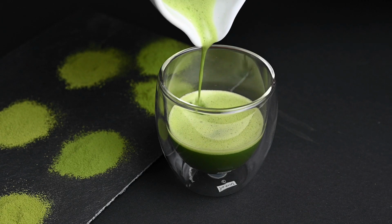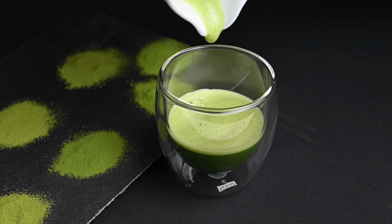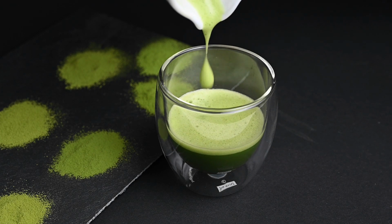So finally, what does matcha taste like? The flavor can be described as strong on these grassy or steamed vegetable flavors, with a strong umami taste, light subtle sweetness, and finally a smooth consistency.